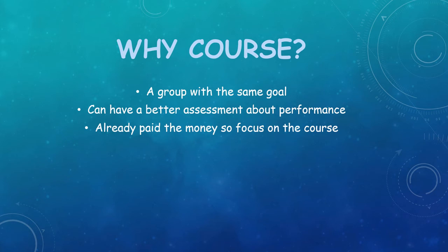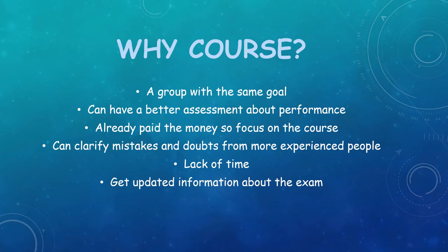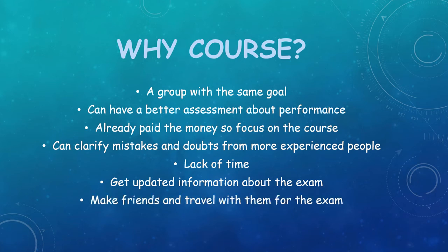I just followed the resources given by the course, and that was sufficient for me. We can clarify our mistakes and doubts from more experienced people in the group, and because of the lack of time, I preferred to stick to the course. And we can get updated information about the exam, because everyone in the Telegram group of that course will be discussing every day about the exam, any updates, any changes in the exam pattern, everything. We will get the information very quickly if we are in a course. So that is what I felt.